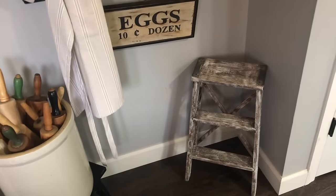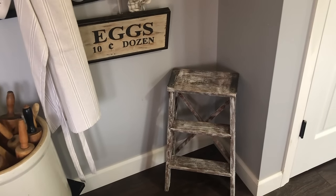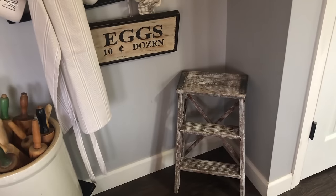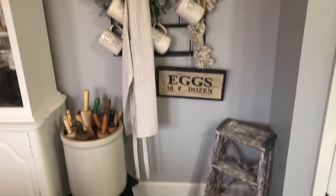I have this old chippy ladder that I made like a whitewash with just a dry brush technique. So I redid that. I got that at an antique store for like $12. So I thought that was a good find.